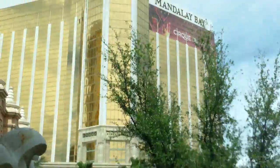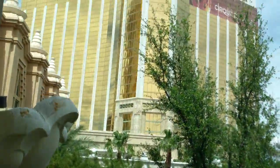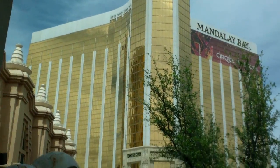And oh yes, this is a nice view of the Mandalay Bay. This is just one of the pool areas. It's not the beautiful wave section, but as I said, we have a really extensive video on that. So check our earlier videos.